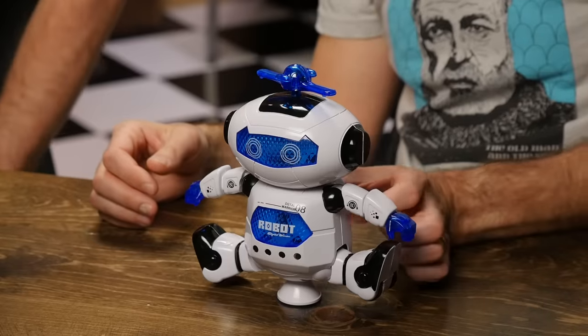The one-star toy is the Lil Pals dancing robot. Because it's so loud, one reviewer claims it could wake the dead. What is that, dancing robot? It did scare me right when it came on. Okay. Replay.